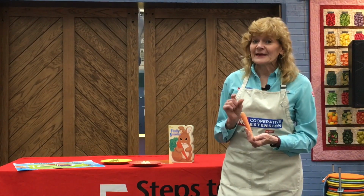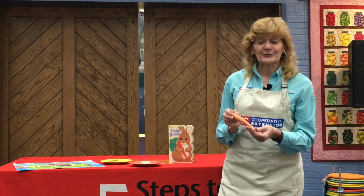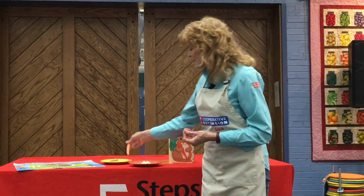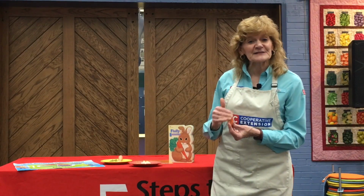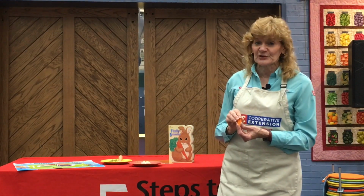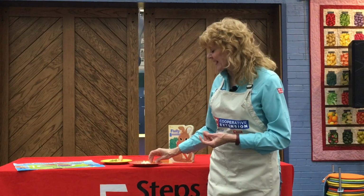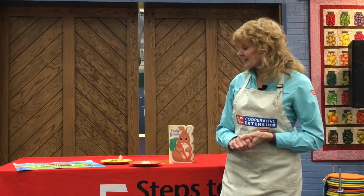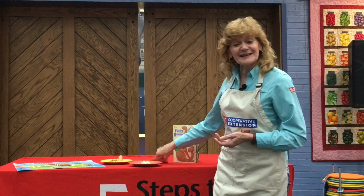Often the baby carrots, kids will eat a little bit better, but regular carrots can be cut into little pieces that work just fine. If you have small children, it is a good idea to cut those carrots in half so that you don't have round circles, which might be more of a choking hazard. So just make sure you cut them in small pieces, and actually cooked carrots would be a safer thing for those younger kids. So you can have fun orange foods at Easter time.